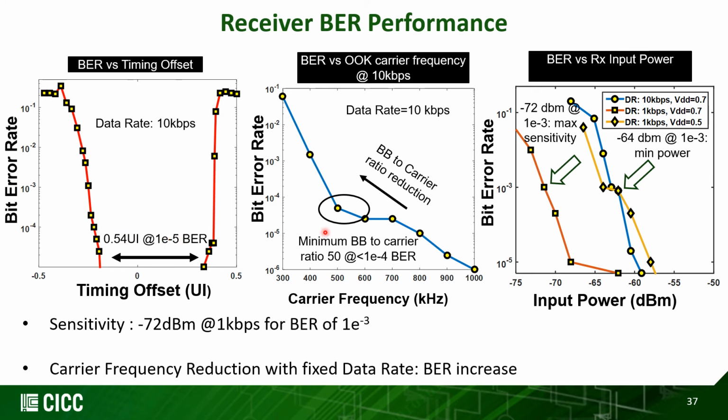The second graph shows the BER performance for varying frequency, keeping the data rate constant at 10 kbps. As the carrier frequency reduces, there is more and more feed through of the carrier into the baseband output. Hence, the bit error rate increases. The plot also shows that a carrier to baseband frequency ratio of 50 is necessary to maintain a bit error rate of 10 to the power minus 4.